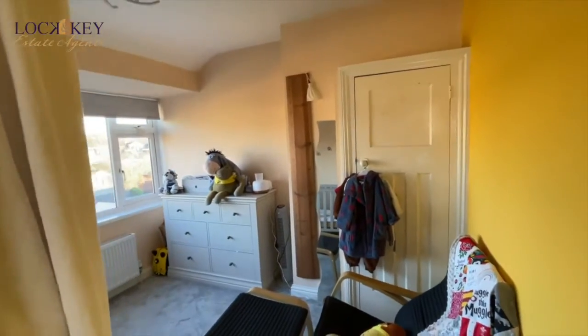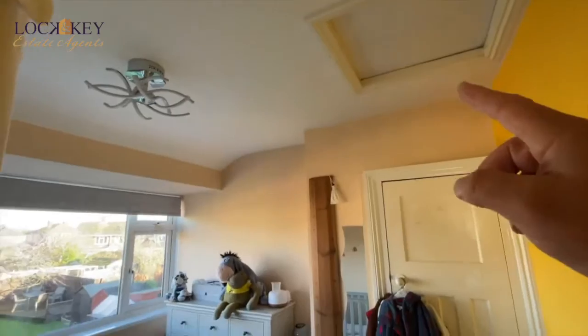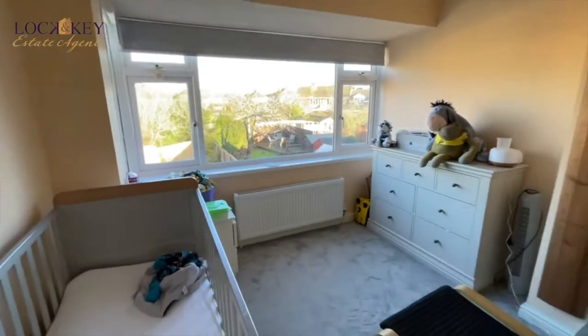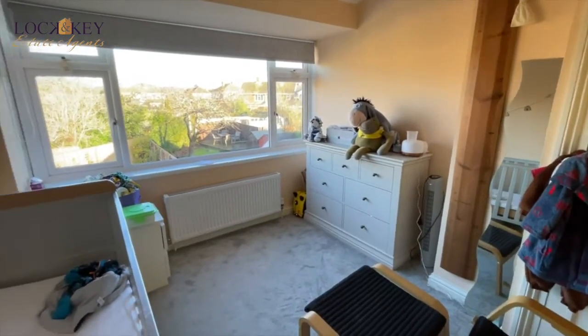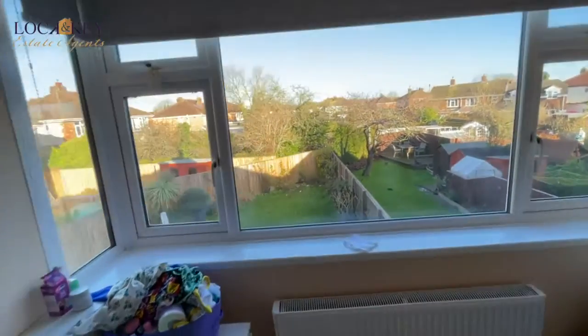This is bedroom 2 or bedroom 1. Cupboard in there. There's access to loft space. I think this would make a perfect bedroom 1 personally. It's a decent double, so you can put your double bed in there. Look at the size of that window, bringing in all that natural light.